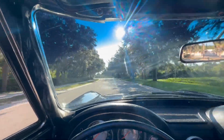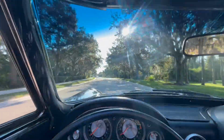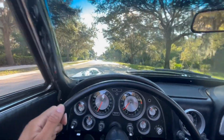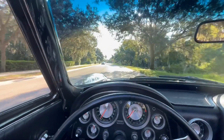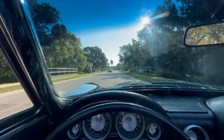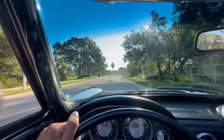Now, speaking about how nice it is, let's show you how the brakes work. Stops right on the dot. You can see that the steering has no issue. It's really right on the dot there. Yeah, definitely a really nice Corvette for all you Corvette lovers out there.